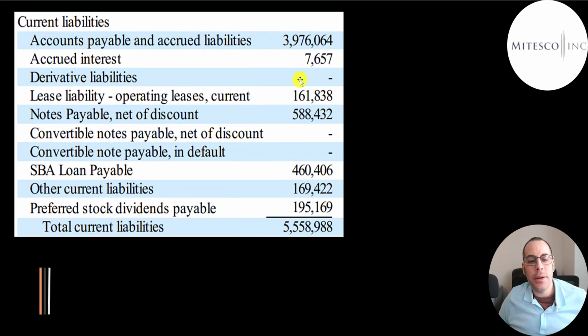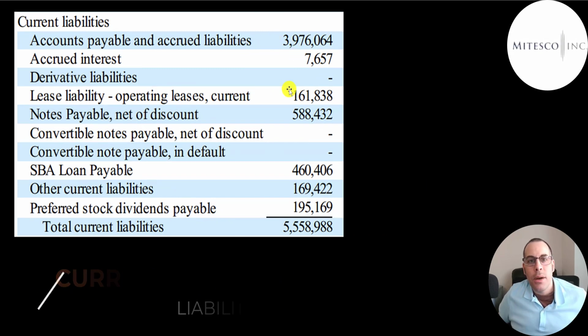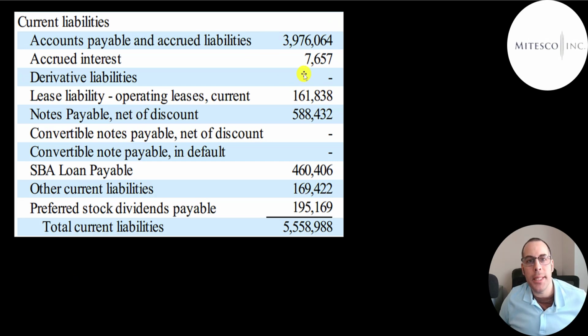Let's look at their current liabilities. They have a lot of current liabilities. They owe $4 million to their vendors. Over the next 12 months, they owe $162,000 on their leases. There's a note where they owe $588,000. Here's that PPP loan they fraudulently took from Bank of America. $169,000 of other, and they owe $195,000 of dividends to their preferred shareholders. I couldn't figure out what this $169,000 represents.